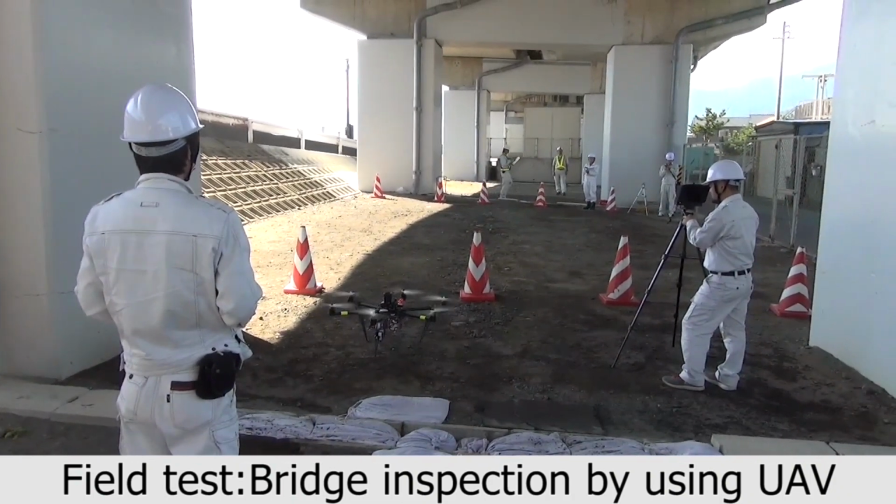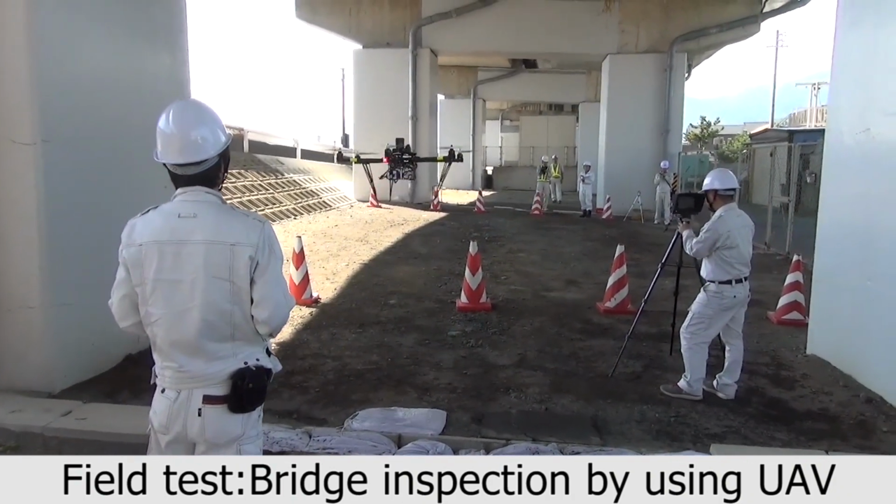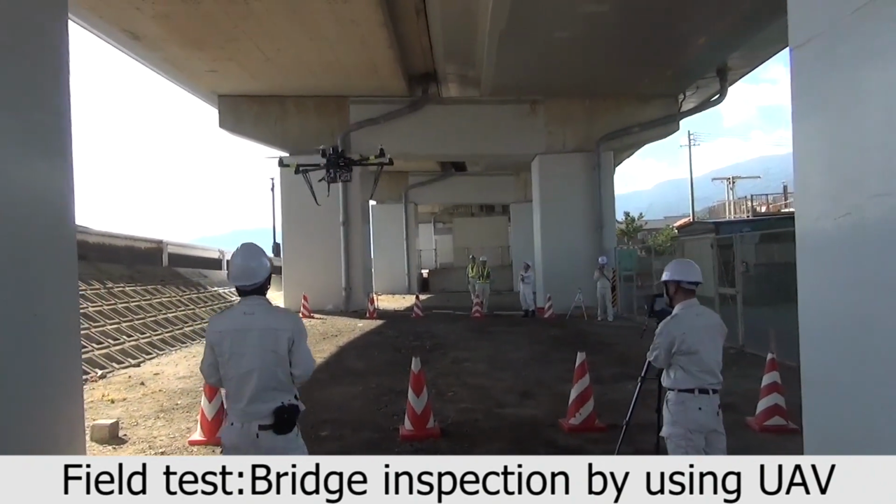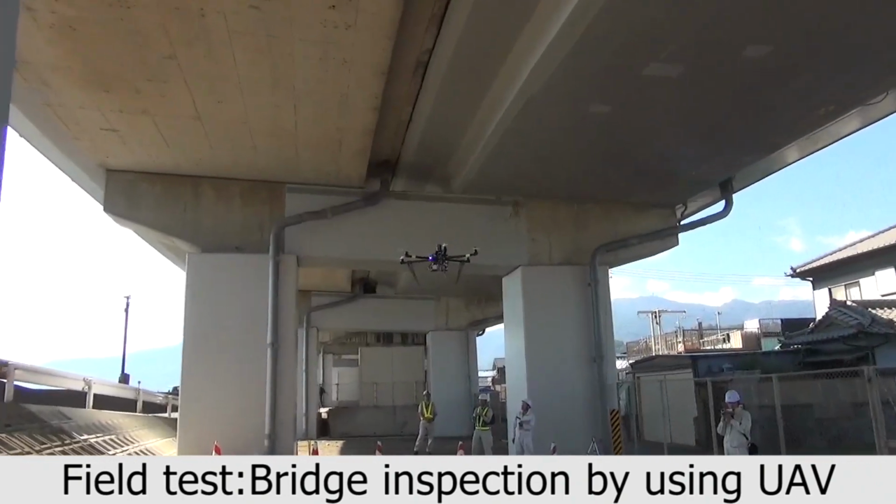Bridge inspection by using UAV. This test is to confirm the operationability of the inspection work under the deck slab using UAV.